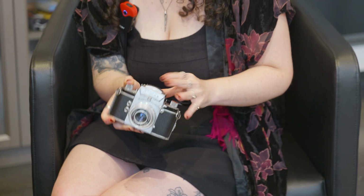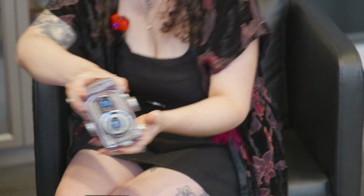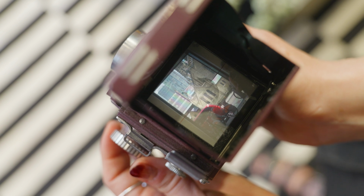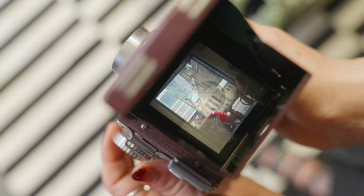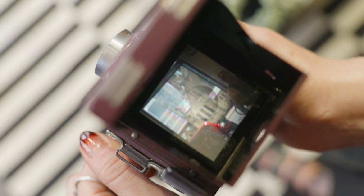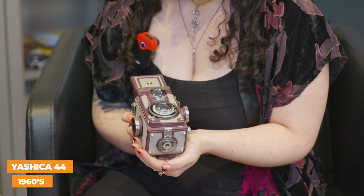So what comes next? After this, very similarly, I would say maybe a twin lens camera. This Yashica 44. It also has a waist level finder. Did you redo this camera at all? Because this looks in excellent condition. No, this one is in original condition. I love the color. I fell in love with it.